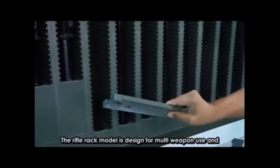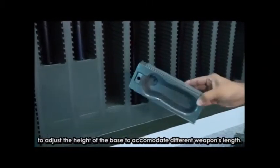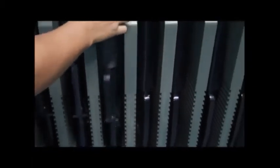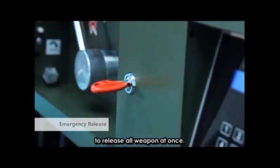The rifle rack model is designed for multi-weapon use, and this can be done by configuring the slot base using a different extender to adjust the height of the base to accommodate different weapons' lengths. In case there is an emergency, a release lever provides system manual override to release all weapons at once.